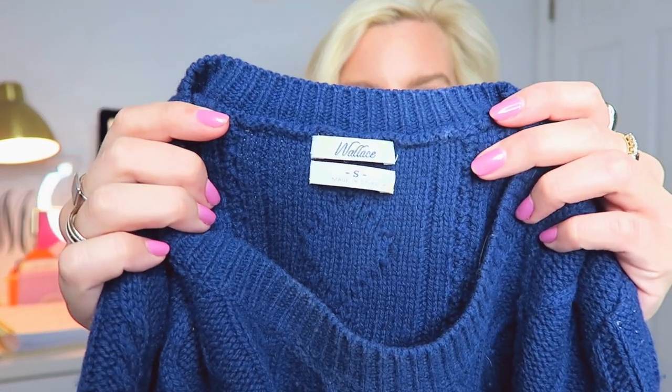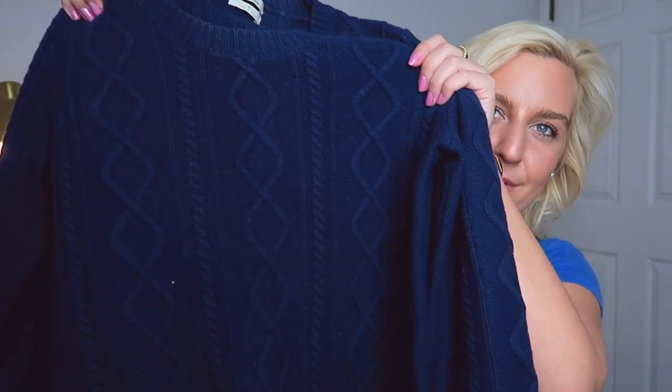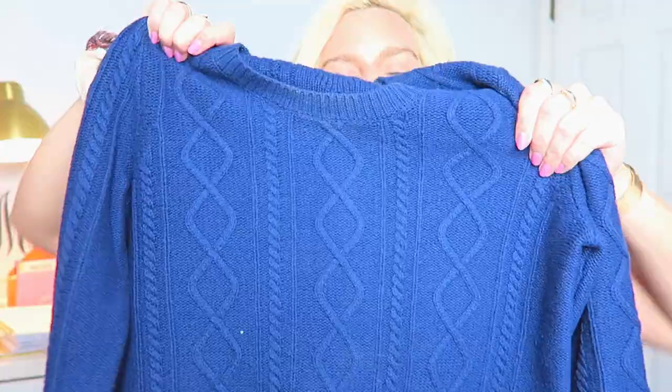I have no idea where this is from. I got it in a bag of hand-me-downs, but this is what the tag says. In case any of you guys know where this brand is from, if you don't mind sharing in the comments, I think that would be really helpful. But I love the cable knit design on it. I don't know if you guys can see that. Oh my goodness, it's so pretty. And I feel like cable knits just go so well from the fall into the winter.